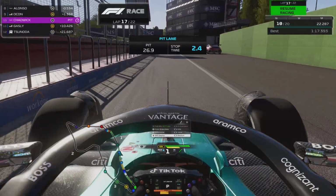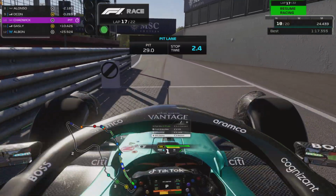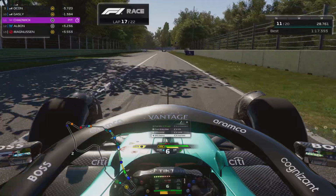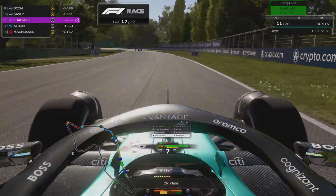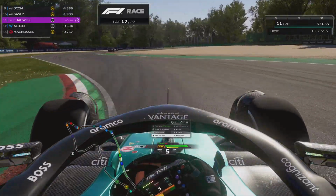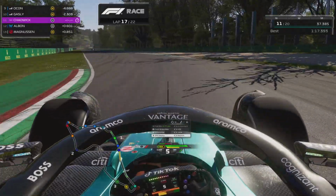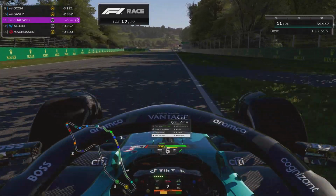He's right ahead of us. He goes speeding past us. You can hear it on the outside of this wall. See these tires through to the end now. Now we're going to be charging, absolute maximum. Oh, we hit the rumble strips over there. Super understeer because of the cold tires.